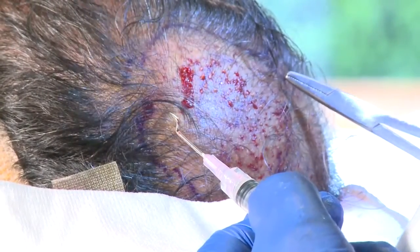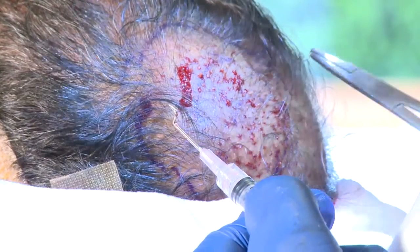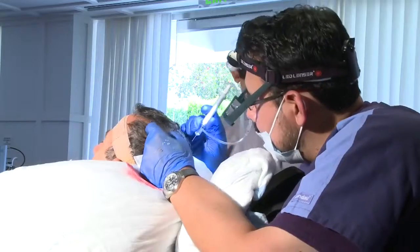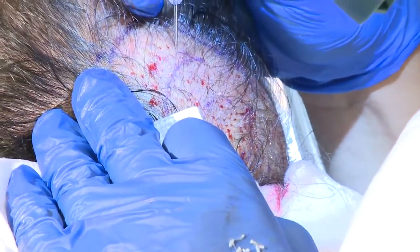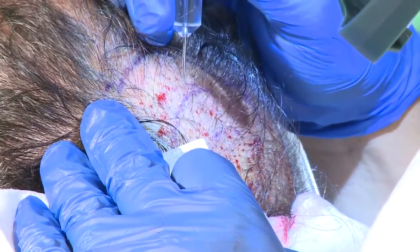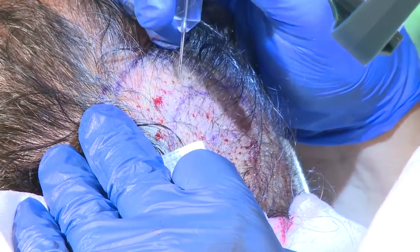That, within the next 7 to 14 days, will dry and slough off, and you're left with a nice smooth surface and hair coming out. There it gets sucked in. I'm going to find me a slit, place it next to the slit, drag it over, in effect opening it, and place the graft inside.